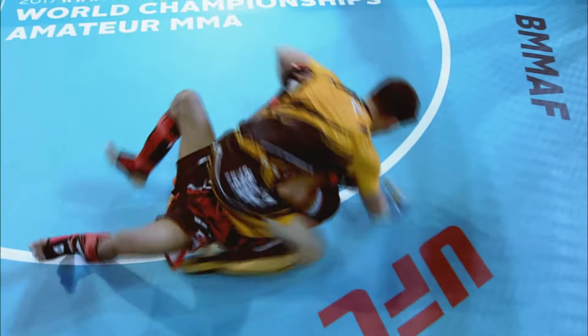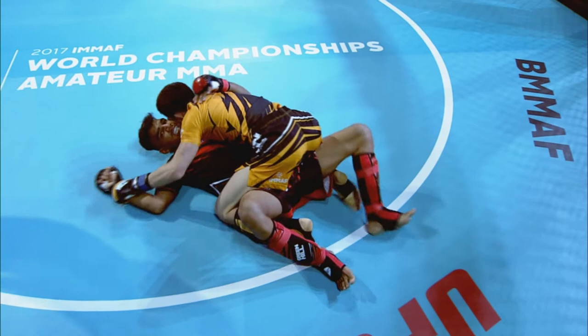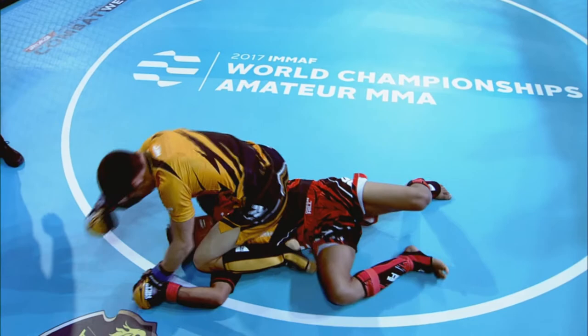It's one thing to defend it, but he needs to get out of this position. It's not a good position to be in, as the punches just keep landing like this and you might get hurt or the referee stops the fight. Interestingly, the Kazakh fighter is trying to trap one hand with his shin like this. Now he's defending really well.